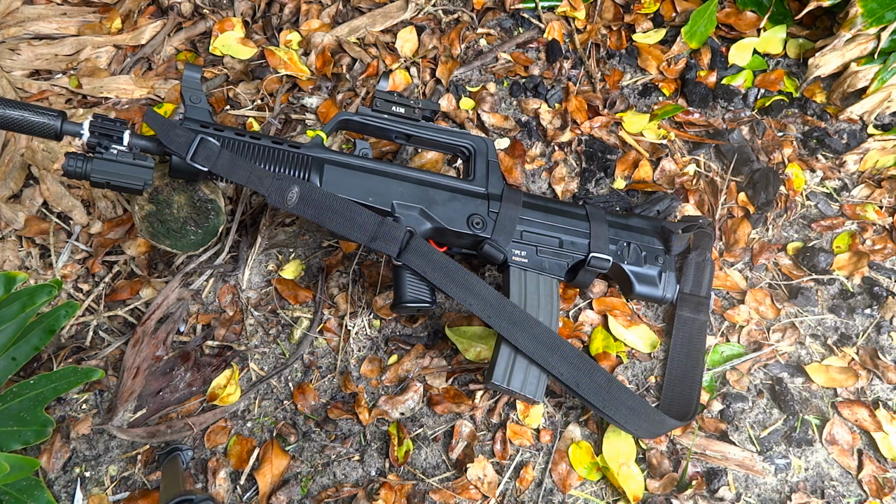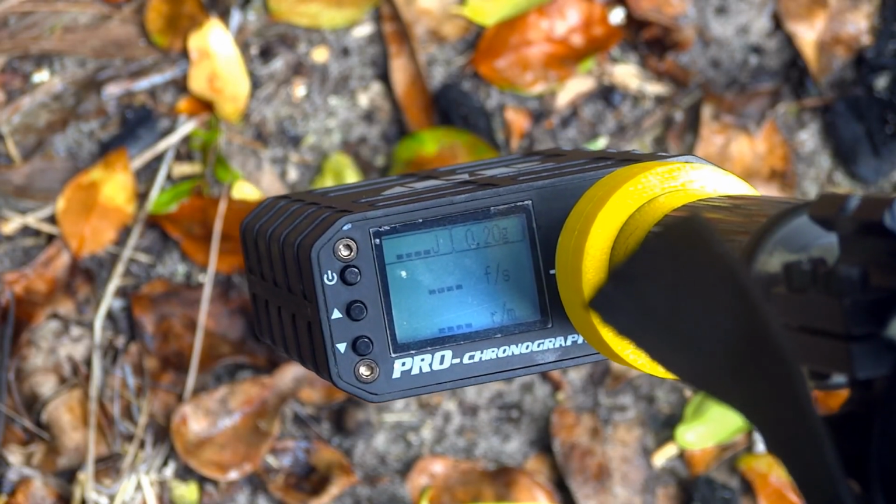First up, we're just going to be chronoing it with 0.20 gram BBs and seeing how consistent the FPS is and just generally what it's shooting. This is going to be with 0.20 gram BBs.